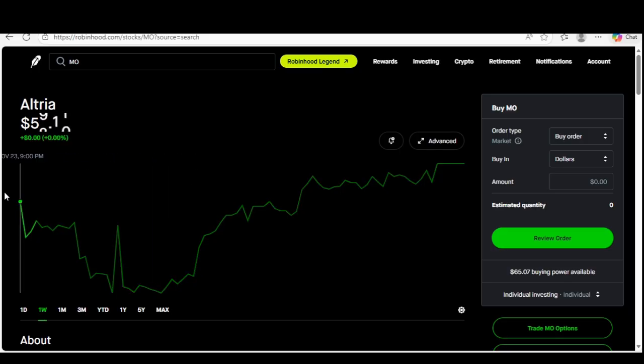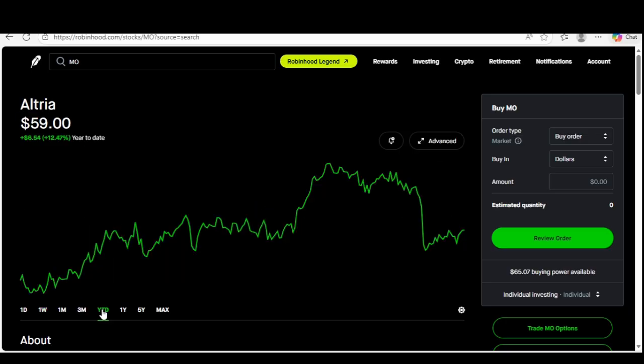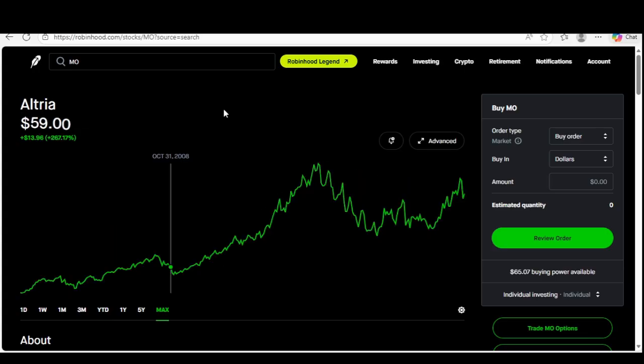The stock is up around 0.85%. Let's skip forward to the 1 year outlook. The stock is up around 12%, and now we're going to go to the max outlook, where you can see the stock is up a whopping over 1000%. So that is the basics in order to start getting into the stock.